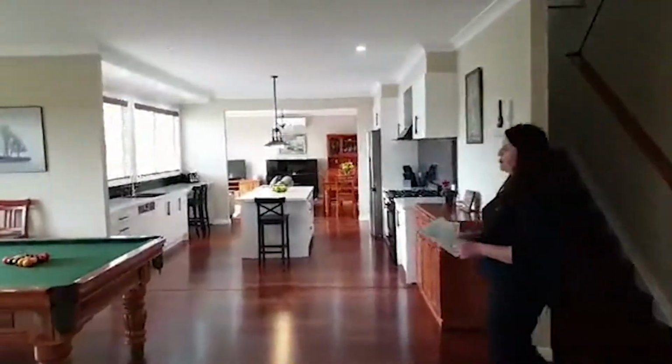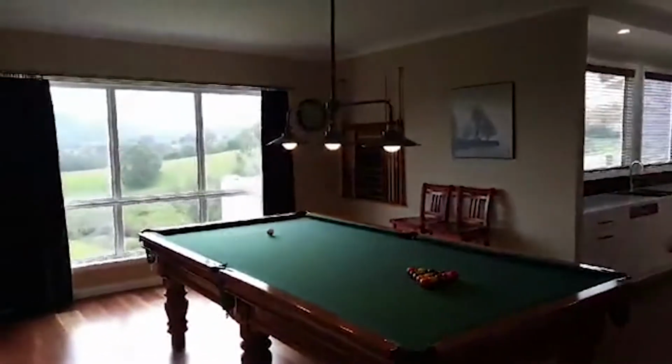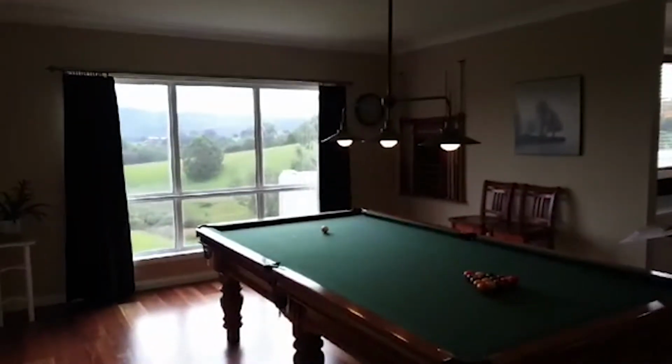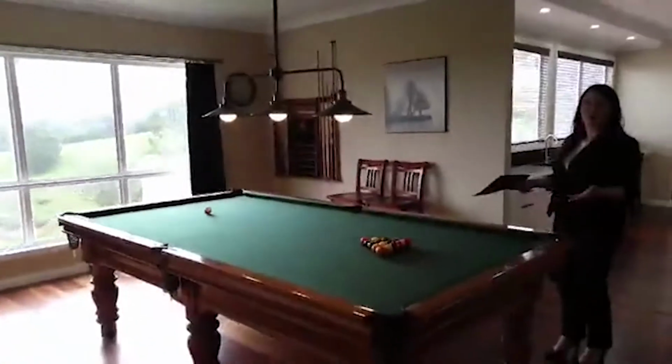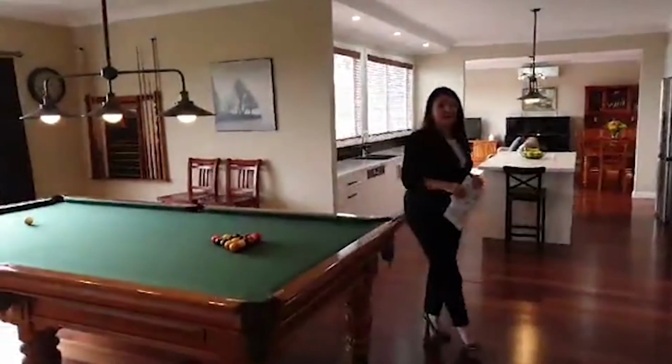Okay. Coming back around, it's all very open plan on this level. They've got this set up obviously as a billiard area. Billiard area. Again, that fantastic picture window too.